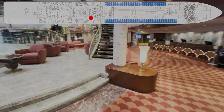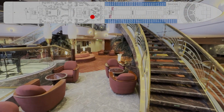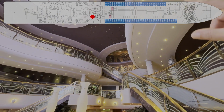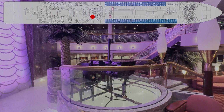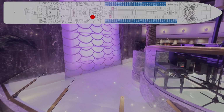And we're on the other side of that. I love the staircases here. Yeah, look at that. Hanging up for you guys. Beautiful. Love the lighted ceiling. It looks like a star pattern, if you will. And I've got a grand piano down here. But as I mentioned, there was a solo saxophonist here. Sounded really good. It's a beautiful waterfall.